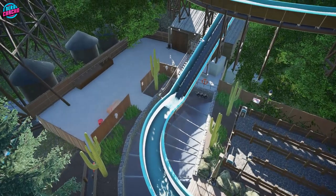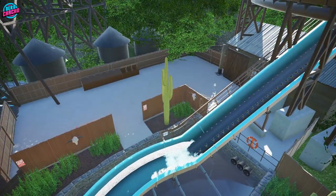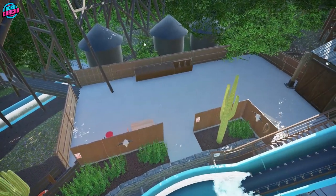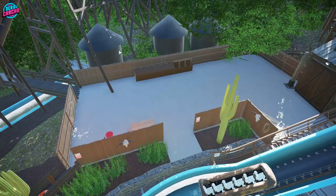The maintenance area here has been touched up. I had to move some of the water towers because they just weren't in the right place. So they were interacting with supports and stuff. I still don't think they're in the right place, but hey, they are as good as they're going to get.